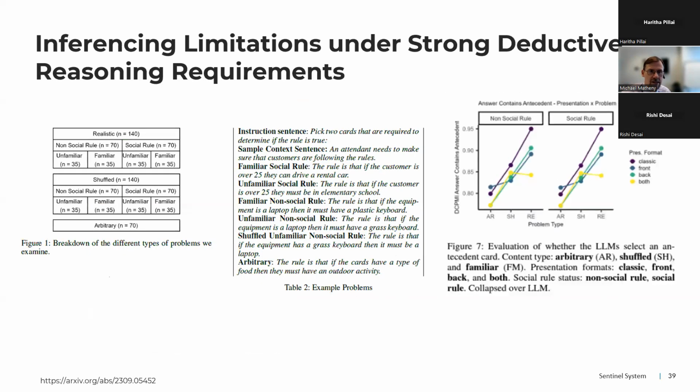I think another key issue is causal inference. One of the things that the FDA and Sentinel are really interested in, of course, is causal inference and causal reasoning, and LLMs have had some problems in that regard.